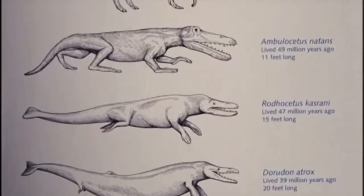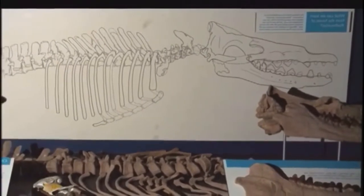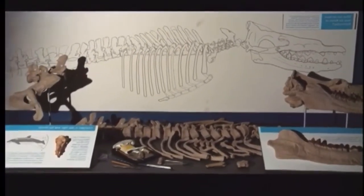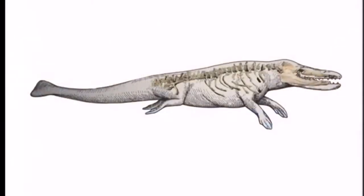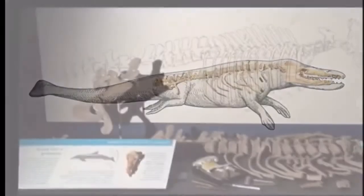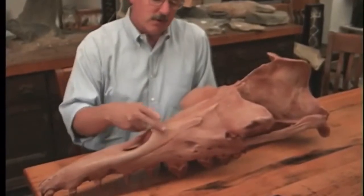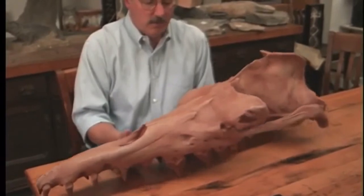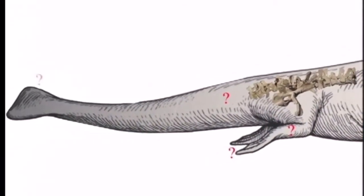When this video series was being filmed on location at the University of Michigan in Ann Arbor, the executive producer noticed a discrepancy between museum drawings of Rodhocetus and the fossils. The reconstruction of Rodhocetus had a whale fluke, but there were no fossils of the tail to confirm this. Dr. Phil Gingrich, the scientist responsible for the discovery and reconstruction of Rodhocetus, was questioned how he knew there was a whale fluke on Rodhocetus, since that part of the fossil was missing.